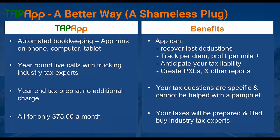Now, it shows there on the screen. We charge $75 a month for this service. That includes the full app, the unlimited phone calls, the app that creates everything for you and manages everything, and will manage any business questions, tax questions like that. And then at the end of the year, we're going to complete your tax return at no additional charge. It's just an amazing program that, as far as we know, nobody out there actually comes close to touching it.